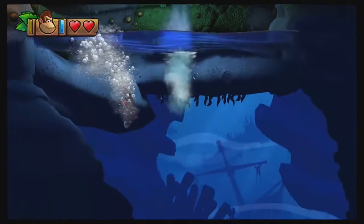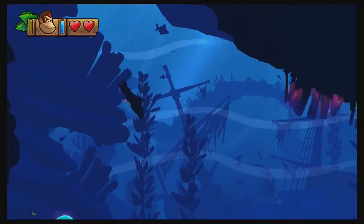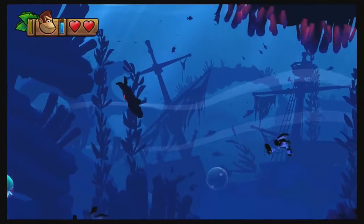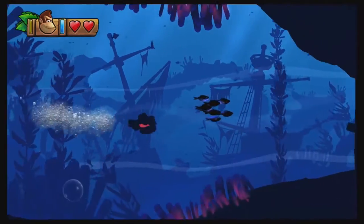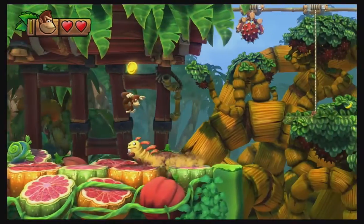For starters, the underwater levels are great, or even just normal levels with underwater sections. You get this nice, calm, peaceful feel as you're swimming close to the surface under the water, and then the further down you go, you get more of an atmosphere when it gets darker under the water, and it just feels really cool. One of my favourite set of levels in the world were the ones based around fruit and a bunch of machines that were squishing the fruit and turning it all into juice. It was just so colourful and vibrant and fantastic.